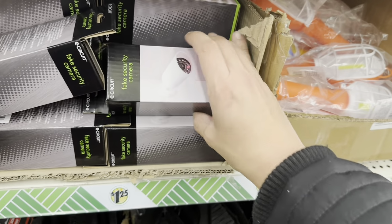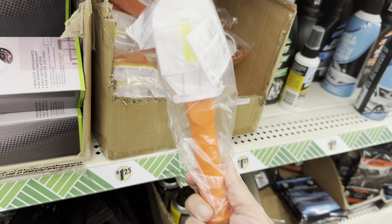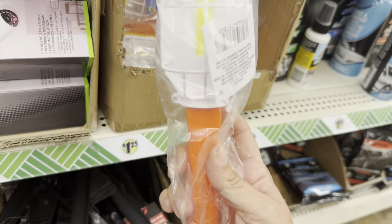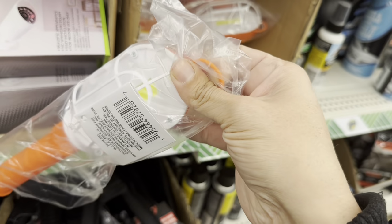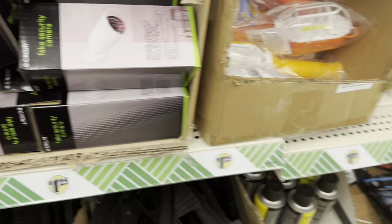Then we have a new style of fake security camera. We had the dome ones for a while, now this one. And then these are really cool work lights. They take 3 AA batteries. I think it's double, but 3 batteries that are not included. Come in yellow and orange. And I'm just double checking. This is in fact a hook. So it's perfect for working on cars or anything like that.